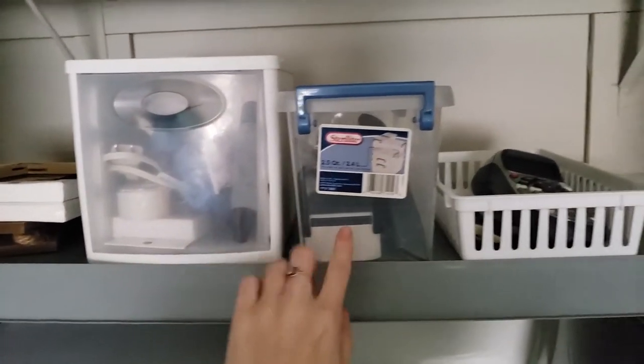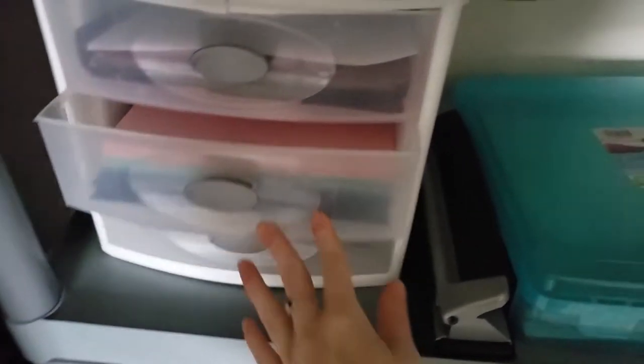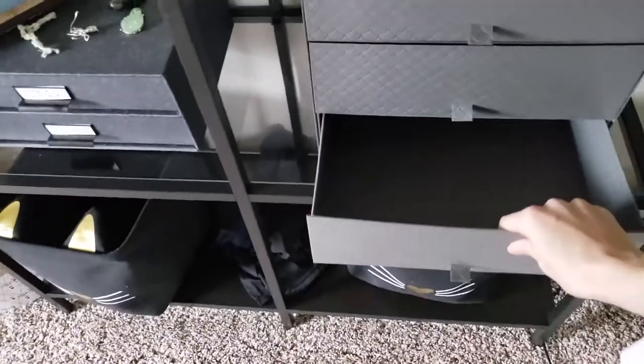Okay, so I moved some things into these little bins, and then this is scrap paper, all the colorful paper. And then brown, gray, and black. And now all of these are empty.